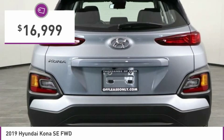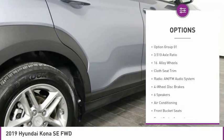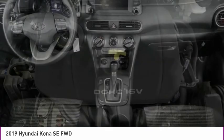Here are some of this vehicle's great options: electronic stability control, brake assist, traction control, remote keyless entry, speed control, front wheel independent suspension, four-wheel disc brakes, rear window defroster, rear window wiper, security system.